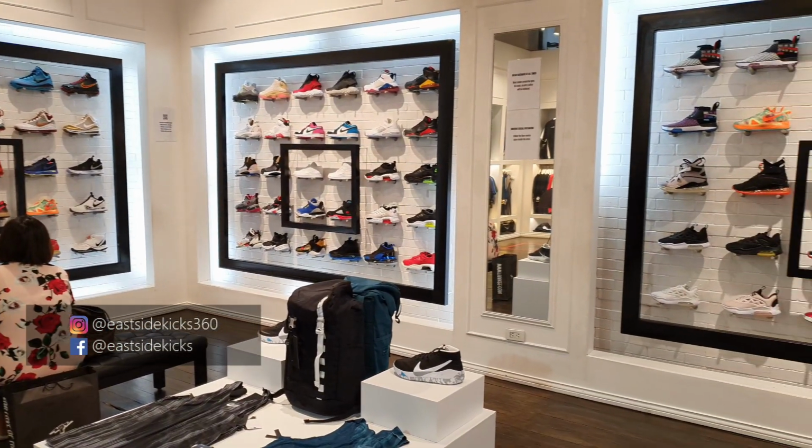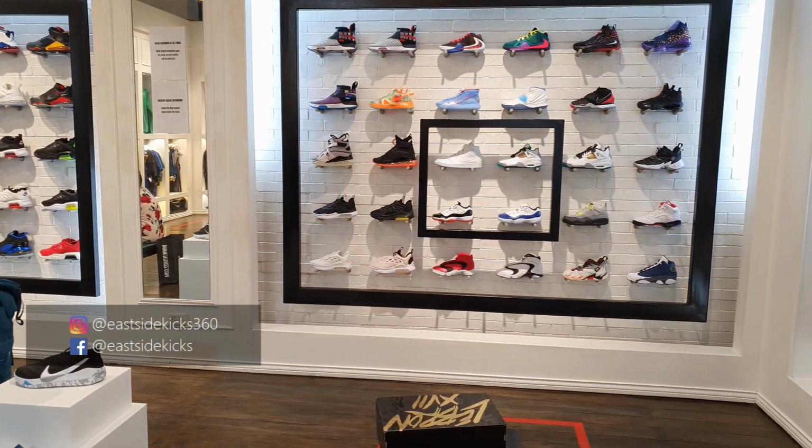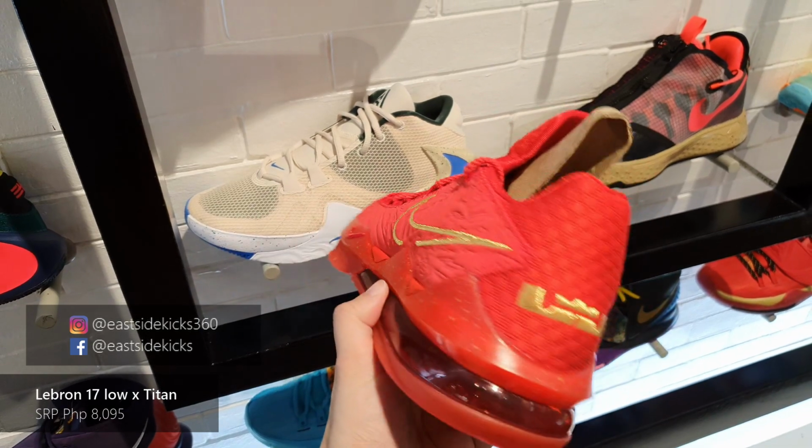While waiting for my pair, let me show you the best pair sitting on the store shelves right now. Starting with the LeBron 17 Low Titan.